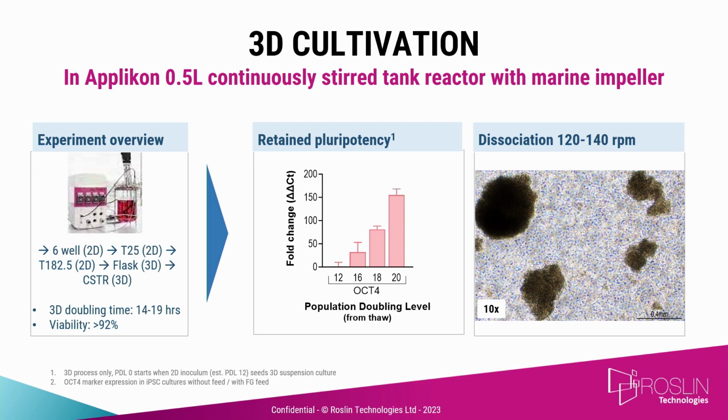But what we see in the smaller scale system is that we can actually use shear to break up those aggregates into more of a single cell-like suspension. We can change the media conditions to promote a more dispersed growth and improve the nutrient delivery to those cells. And in this case, we actually see a much higher increase in pluripotency with these particular cells.